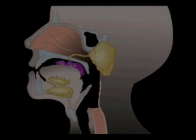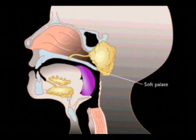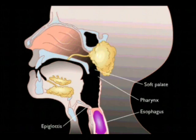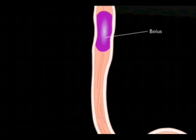Wait, so how does that go again? Okay, let me repeat that for you. Food enters the mouth, the palate prevents it from entering your nose, and the epiglottis prevents it from entering your lungs. Now, the gooey stuff called bolus goes down your esophagus through the movement called peristalsis. Then it passes the esophageal sphincter, entering the stomach, ready for the second phase of chemical digestion.